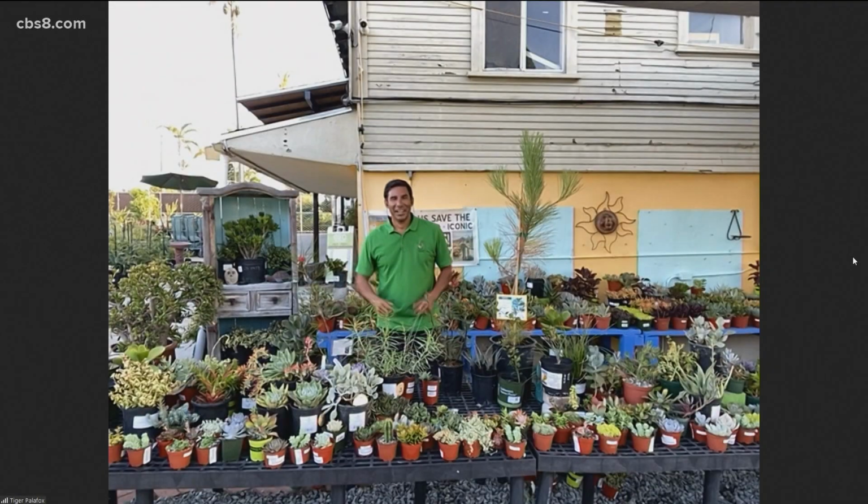To show us, we want to turn to the expert, Tiger Palafox, joining us from Mission Hills Nursery. You're among the plants there. Good morning to you, Tiger. You know, I figured if we're doing endangered species, they're really good at camouflaging, so I'd be right here in the garden. You can't find me, right?